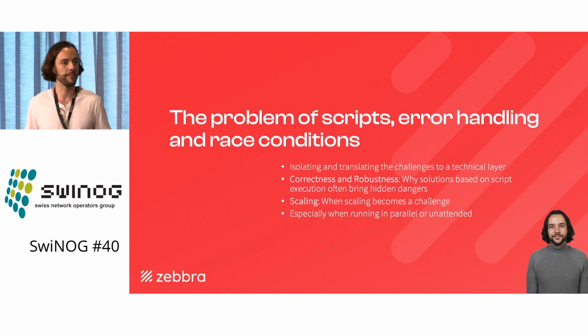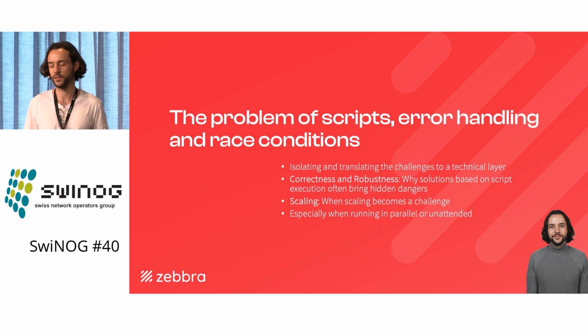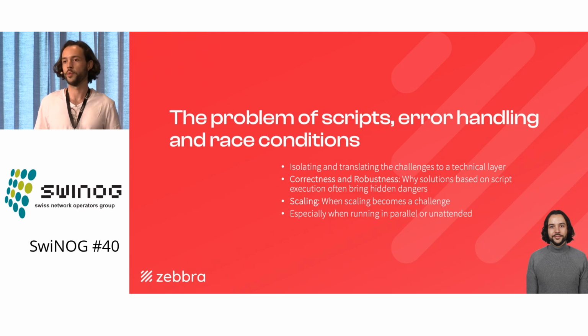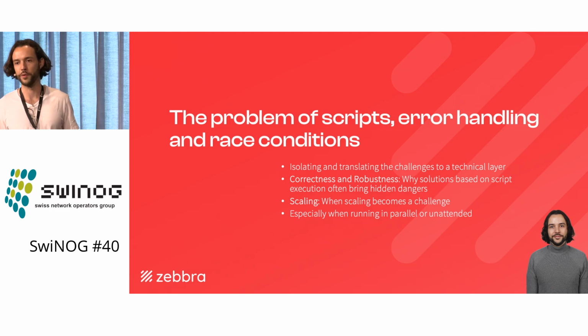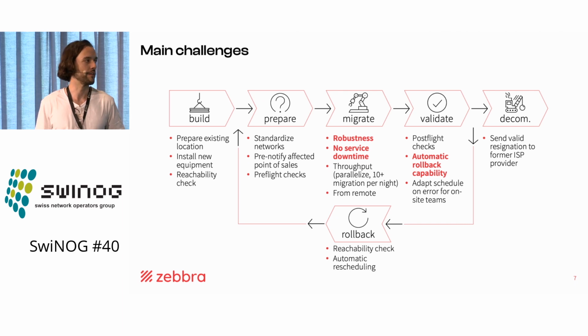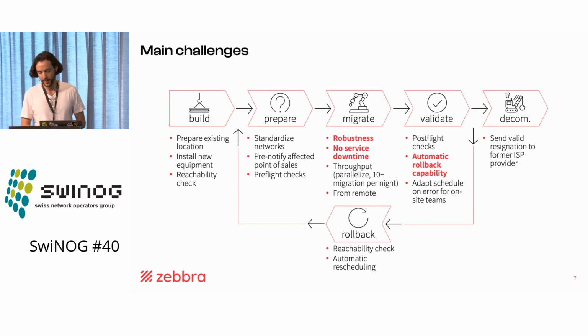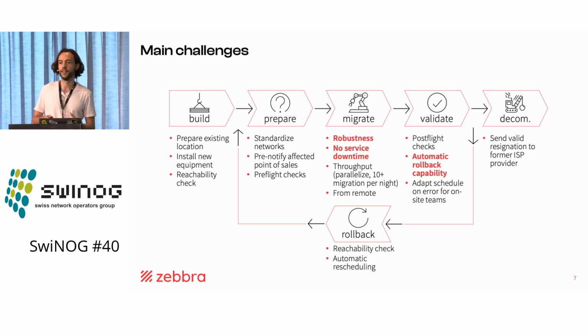So in the first part, we will talk about challenges in doing end-to-end automation of a process, especially challenges of scripts. And then in the second part, we will present our approach, which is going to be workflow as a transaction. For the first part, please keep in mind some of the marked points here: in particular, robustness, no service downtime, and automatic rollback capabilities. So it's a lot about transactional behavior, of course. And it's also clear that it's not only configuring devices, but also talking with a lot of APIs and a lot of other systems.